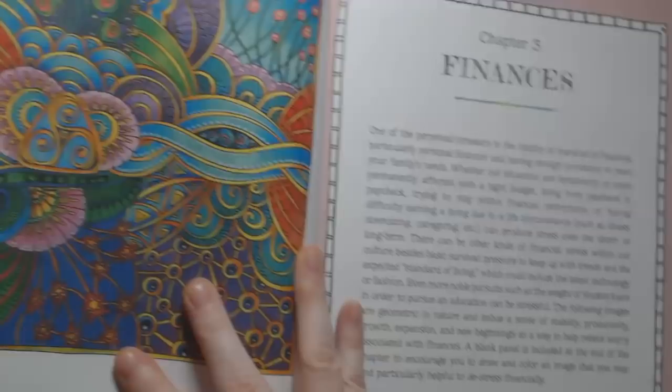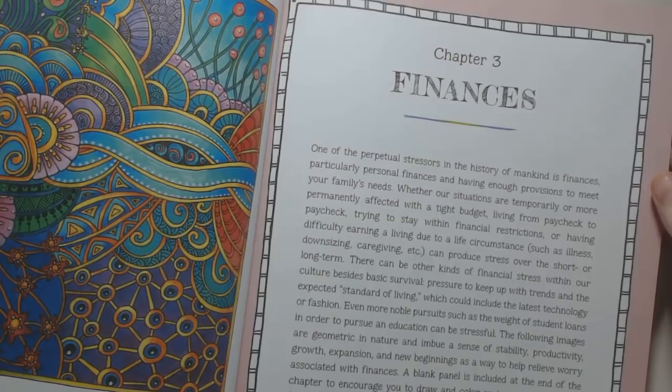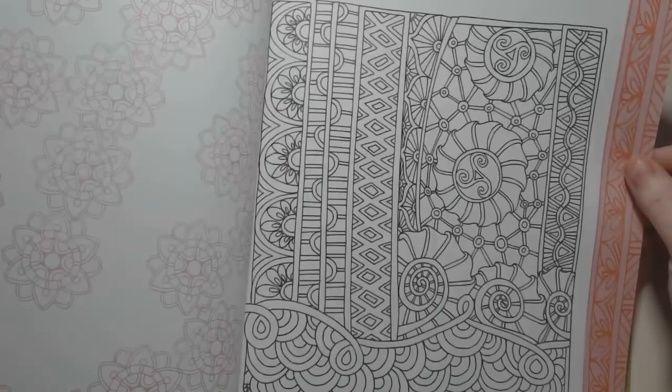Finances. One of the perpetual stressors in the history of mankind is finances, particularly personal finances, and having enough provisions to meet your family's needs. Same thing here about, you know, maybe there's a particular image that just calls out to you.